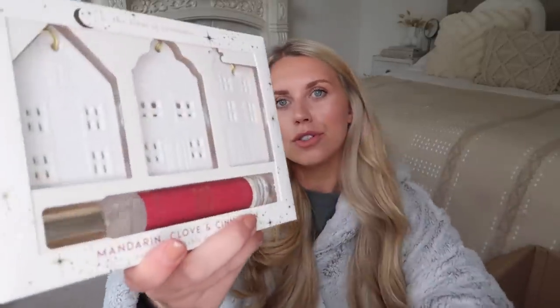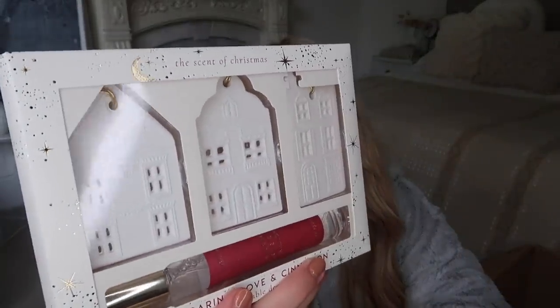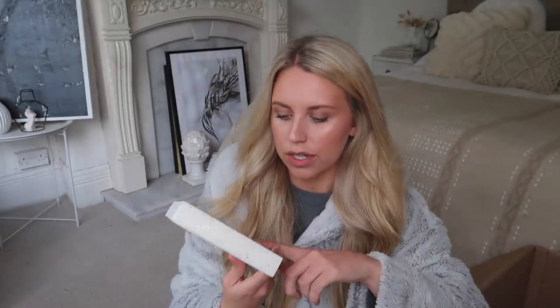So I had some similar to these on my tree last year. You could just pop them around the house. They don't have to be on your tree, obviously. And the fact that they are ceramic, it allows you to pop some essential oils on them and they hold the scent, they retain the scent. So this one, you get mandarin, clove and cinnamon scented spray, which you could use as a room spray, as well as spritzing these to keep the scent going.